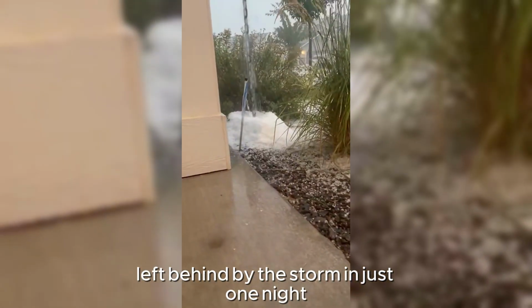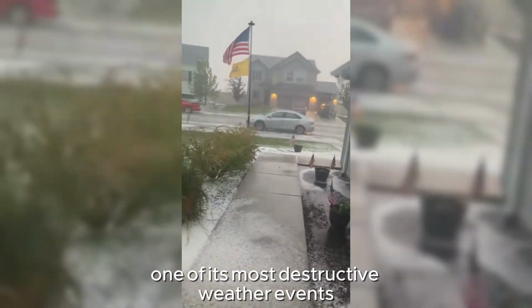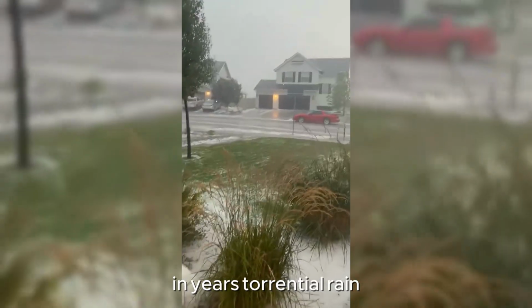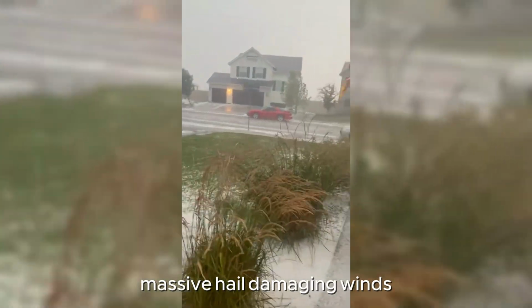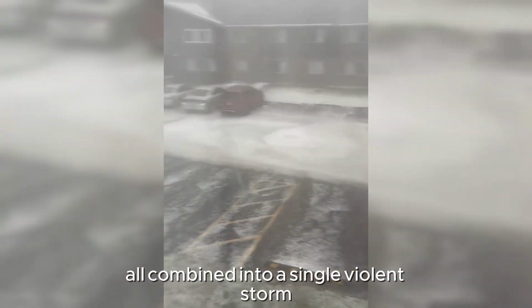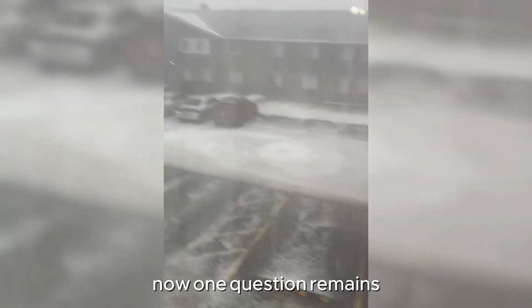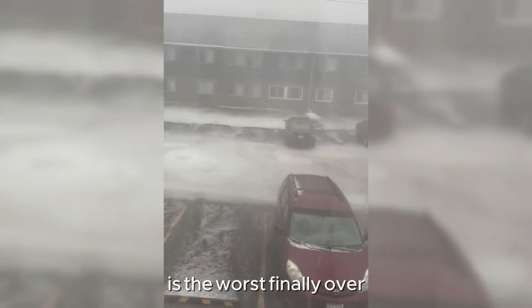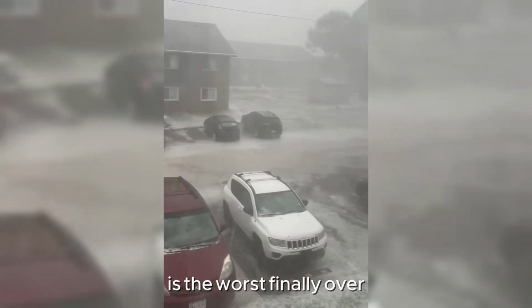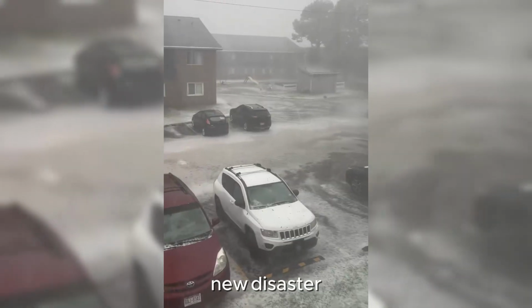In just one night, Idaho experienced one of its most destructive weather events in years. Torrential rain, massive hail, damaging winds, flash floods, and hundreds of lightning strikes all combined into a single violent storm, leaving widespread damage across the region. Now, one question remains. Is the worst finally over? Or could the next few days bring an entirely new disaster?